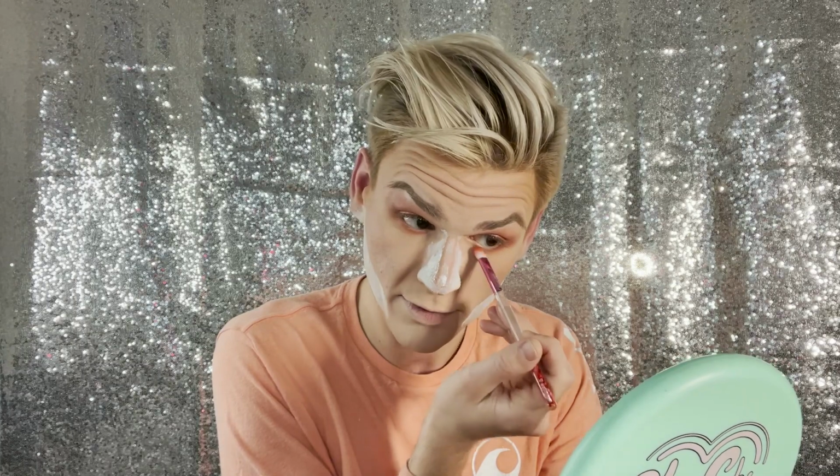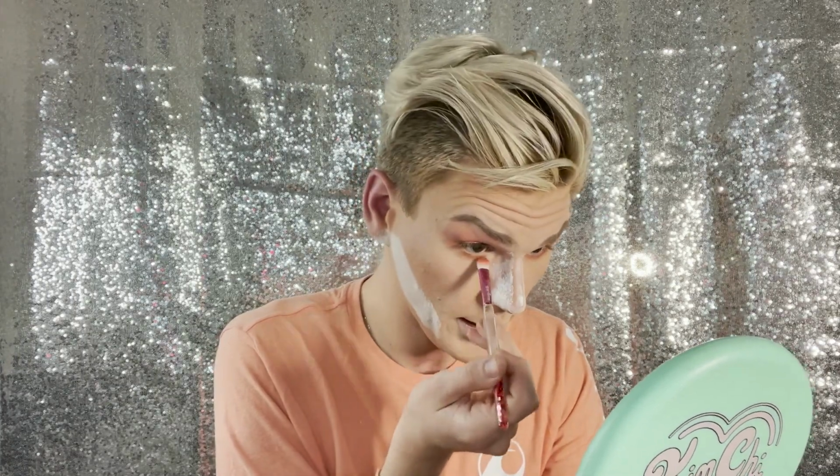So when you're going in with shadow on the lash line, a good tip, just use smaller brushes. I'm using a fluffy brush, but I'm using a flat fluffy brush just so I can kind of control it more. Since I did go ahead and curl my lashes, I'm gonna put on some mascara.